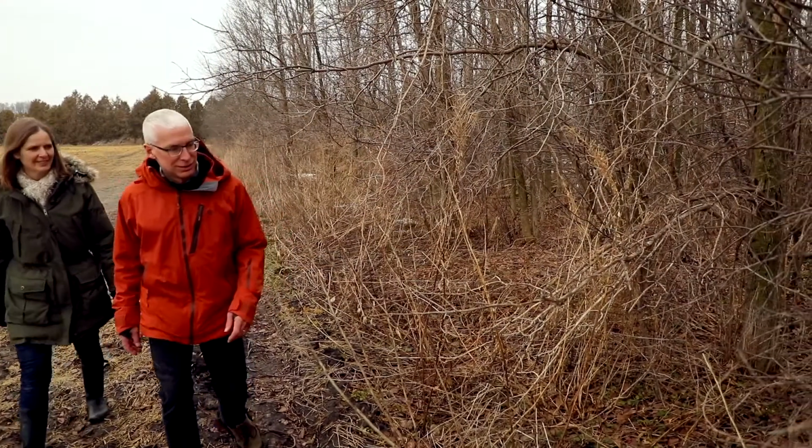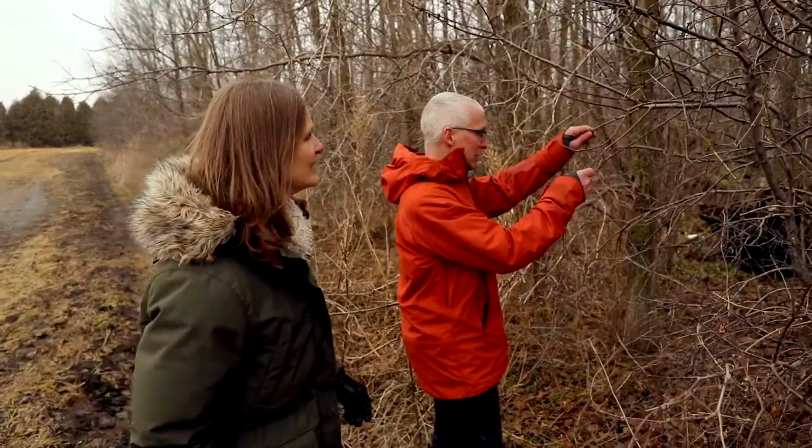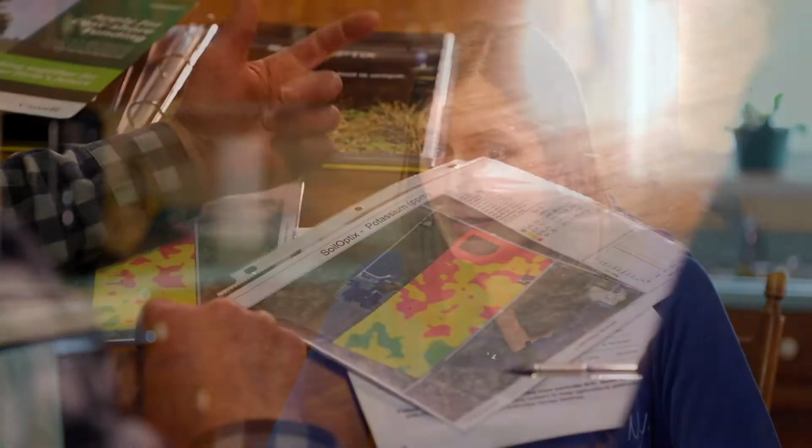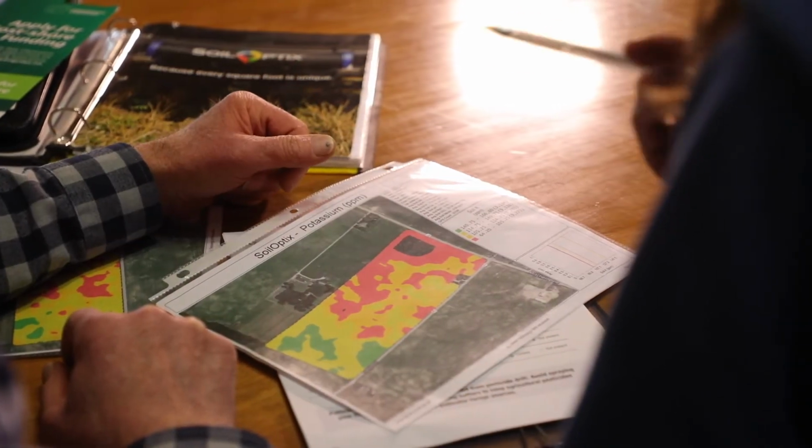Working together, the farmer CCA team focused their attention on 3 key management areas. There's a number of areas I want to improve the farm. I'm wanting to work on soil health with cover crops and adding amendments as necessary. I'm hoping to possibly get into maybe variable rate fertilizer application, and also I'm concerned about pollinator habitat.